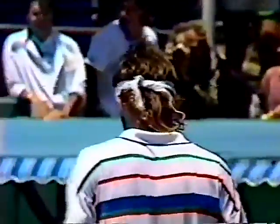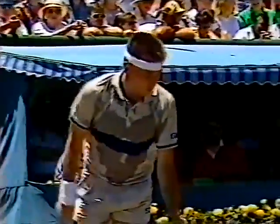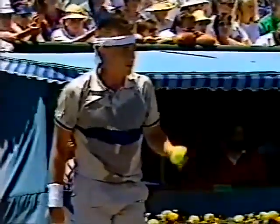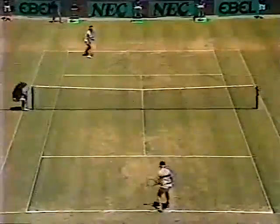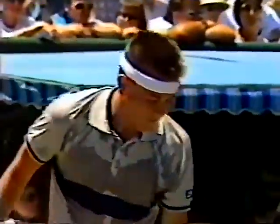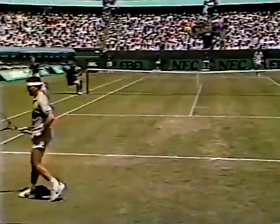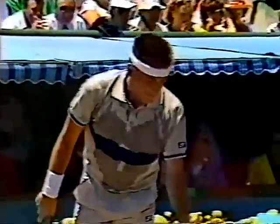40-15. Cash in this game so far not able to put any pressure on Pernfors. Well, we had a good shot there of Pernfors looking up into the sun as he threw the ball over his head. See it again there. Second service. Cash doesn't have that problem on his first serve because he throws the ball further out in front of him, going for more power. And another double. 40-30. Quiet, please. Thank you.